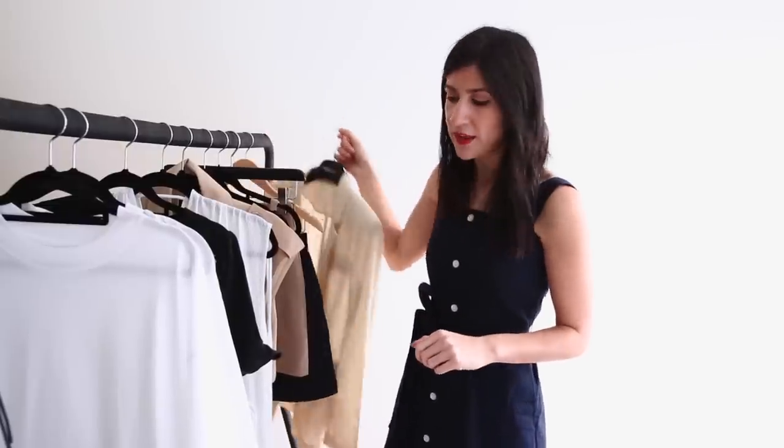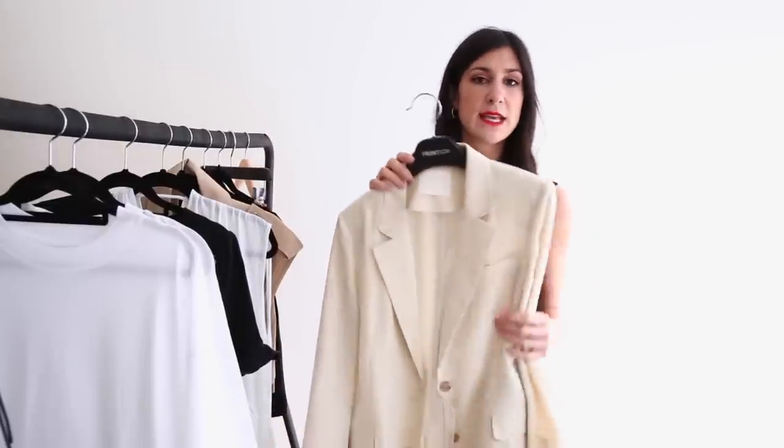I do find in those hot destinations, even if it's 26 degrees in the evening, it will still feel cold. I've had that experience many times whenever I've gone to Greece, especially when I was younger. So something like a cardigan or even a really lovely linen blazer I think is a great option.